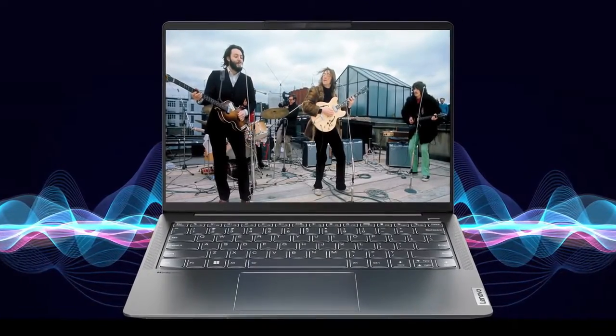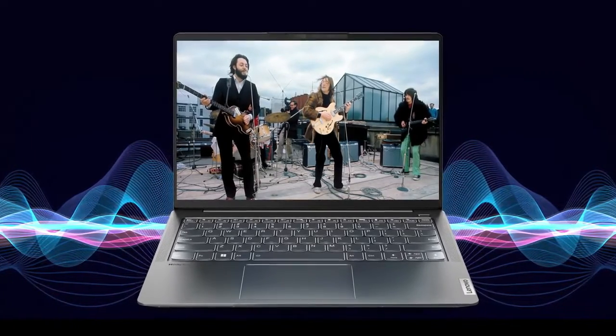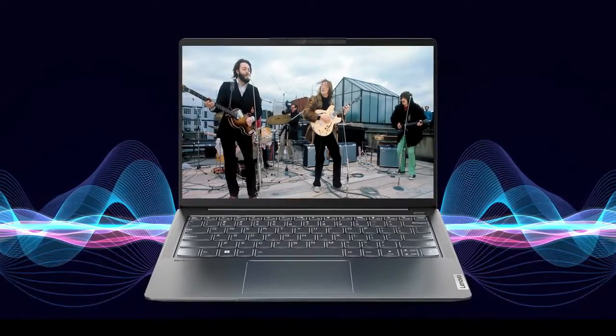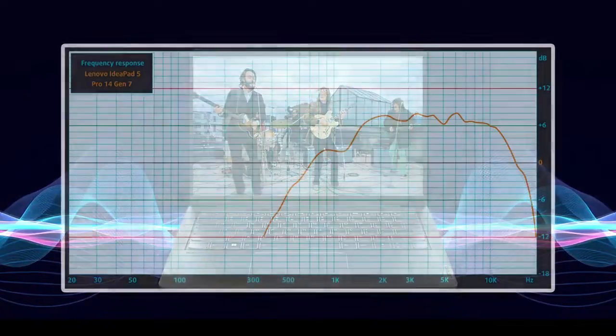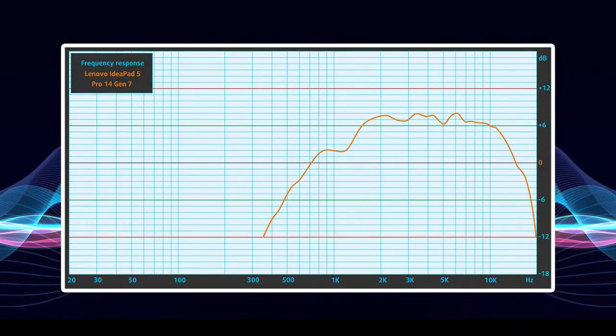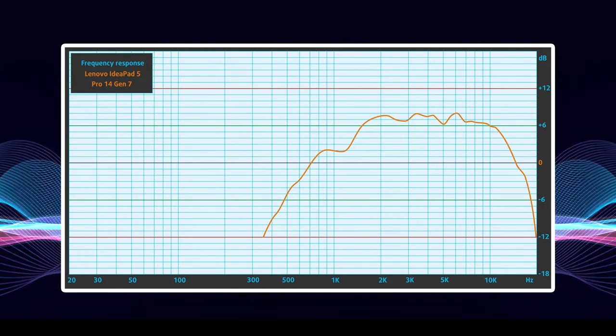The sound system of the IdeaPad 5 Pro doesn't have any special branding from certain high-end audio companies, however, it still brings Dolby Atmos support for that special spatial sound experience. The units produce crisp and loud audio while showing no deviations from clarity in our test chart.